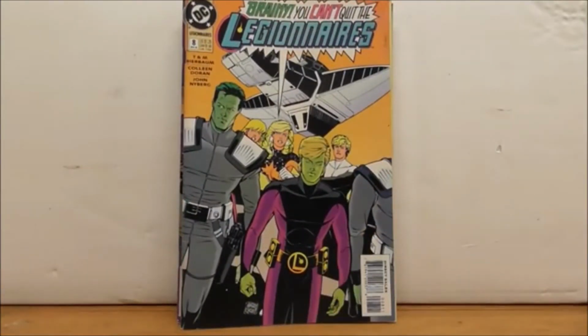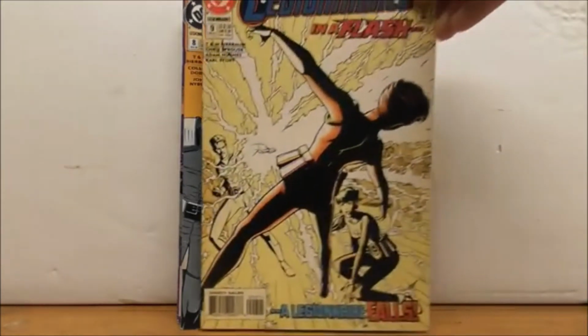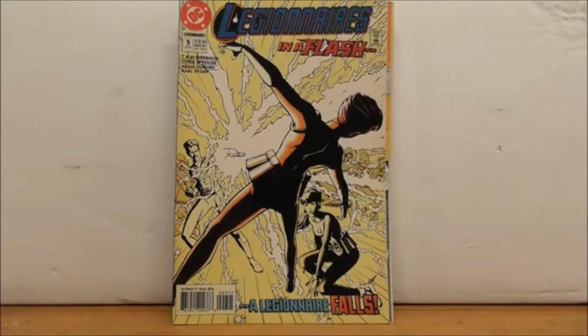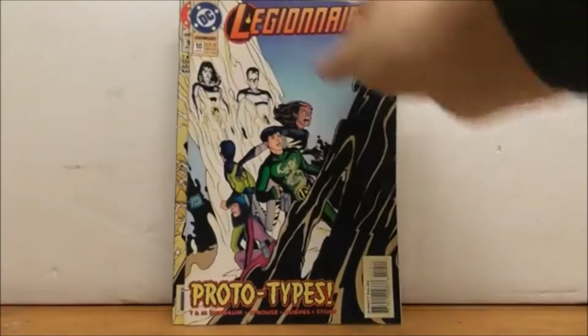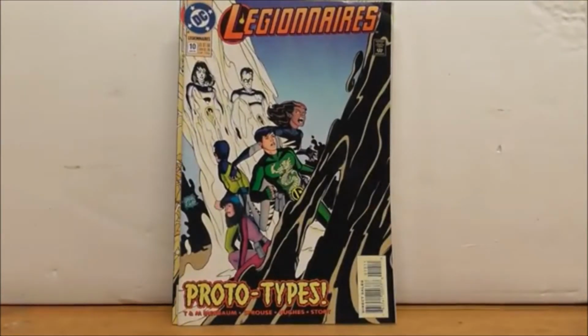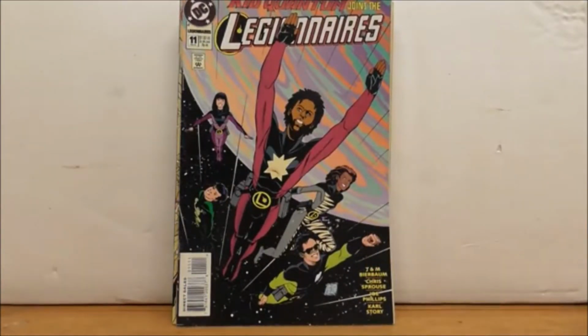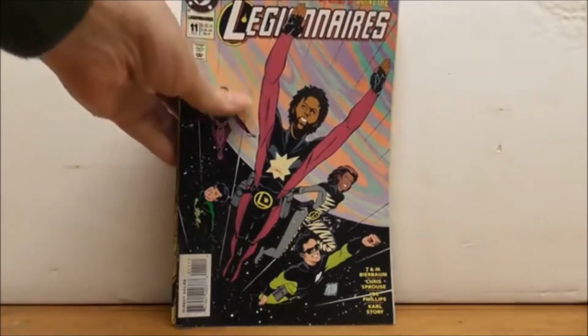Brainy, you can't quit the Legionnaires. He likes a strong woman, old Brainiac, doesn't he? I'm sure his girlfriend's always got super strength. I suppose he's got the intelligence not to feel challenged and threatened by their strength, but instead to count the blessings. Kid Quantum joins the Legionnaires.